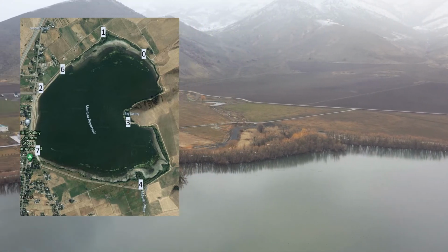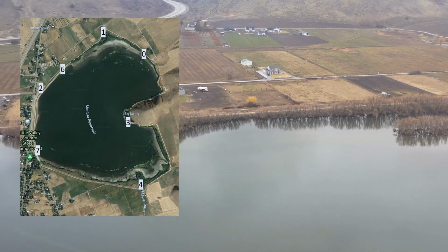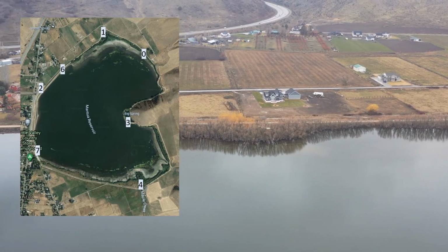We learned a lot from this process, both about the lake, as well as sampling procedures in general, and we might have some good stories to share with you too.